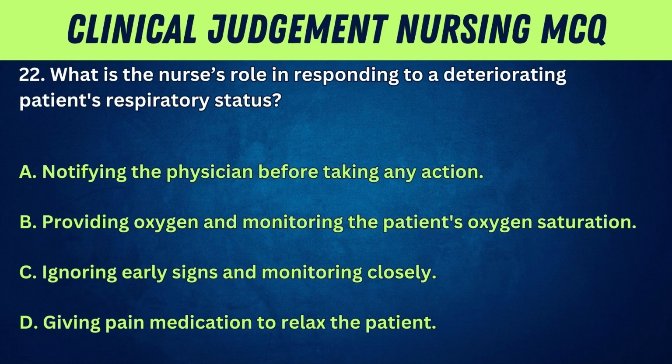22. What is the nurse's role in responding to a deteriorating patient's respiratory status? A. Notifying the physician before taking any action. B. Providing oxygen and monitoring the patient's oxygen saturation. C. Ignoring early signs and monitoring closely. D. Giving pain medication to relax the patient.